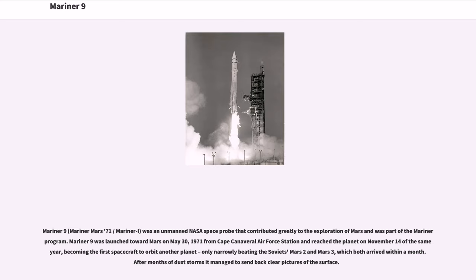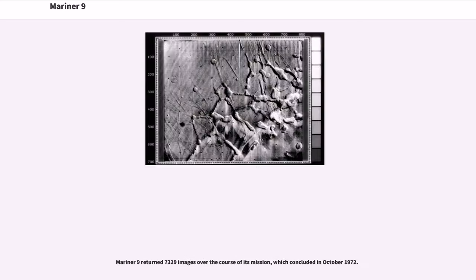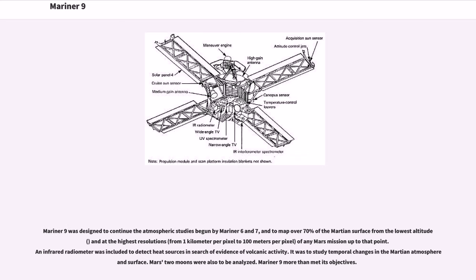After months of dust storms, it managed to send back clear pictures of the surface. Mariner 9 returned 7,329 images over the course of its mission, which concluded in October 1972. Mariner 9 was designed to continue the atmospheric studies begun by Mariner 6 and 7, and to map over 70% of the Martian surface from the lowest altitude and at the highest resolutions, from 1 km per pixel to 100 meters per pixel, of any Mars mission up to that point.